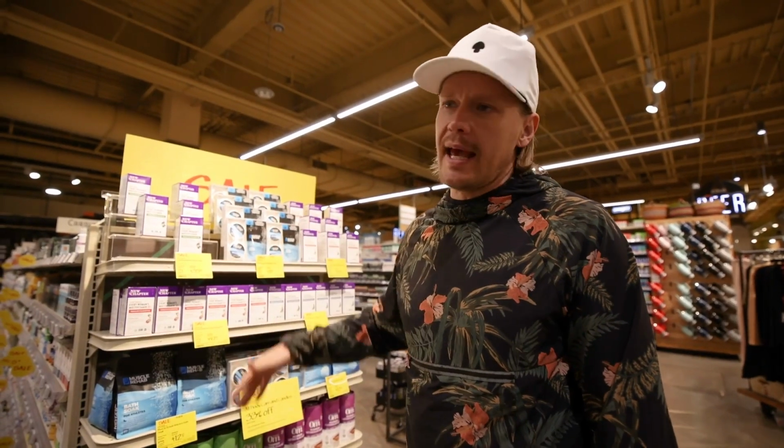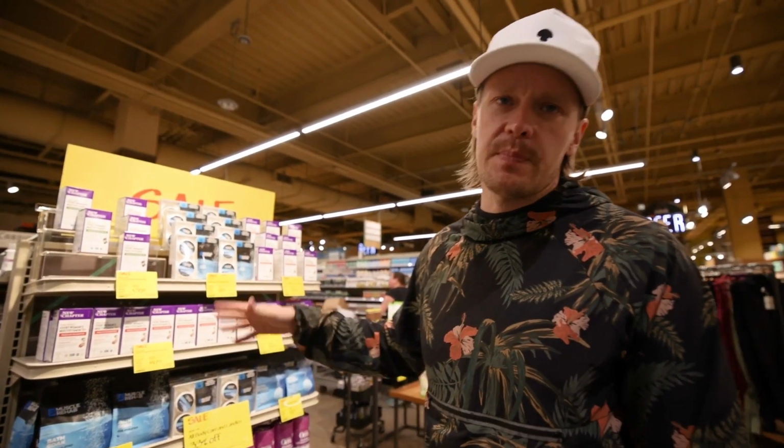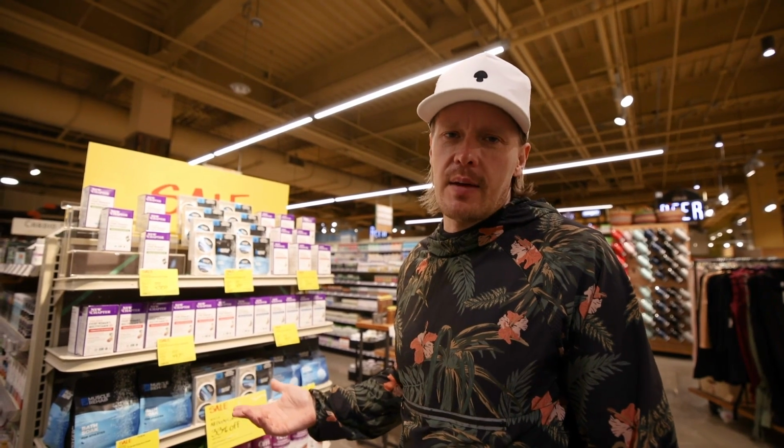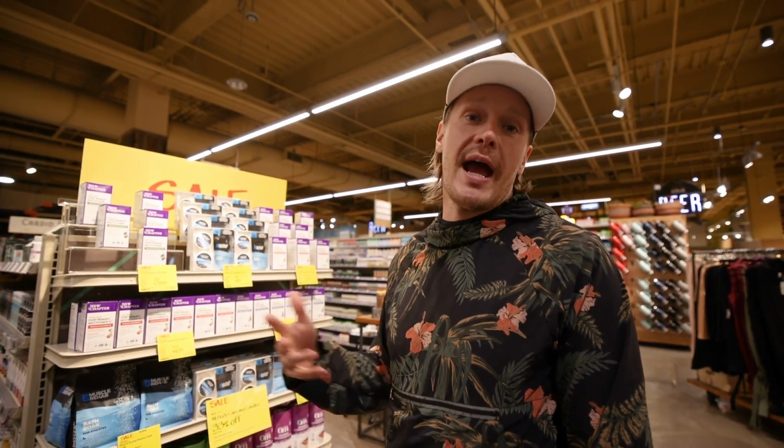This is called an end cap. There are other things like wings and shippers and other ways to merchandise better in retail. All of these cost extra money. So think of it as an online brand: you pay extra to be seen by different people, either through influencers or ads.